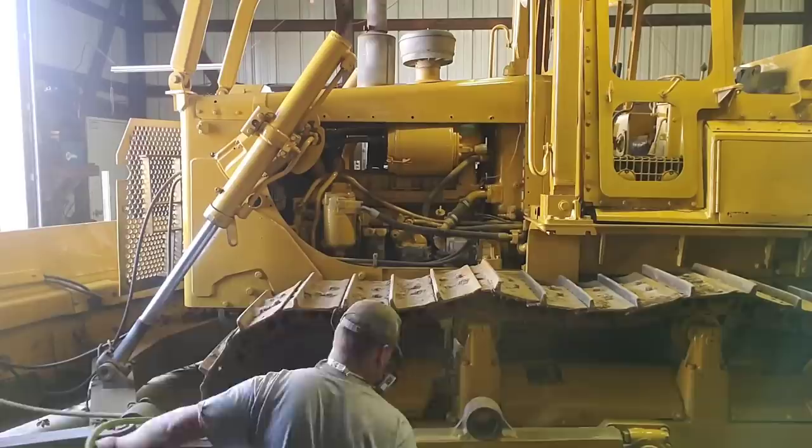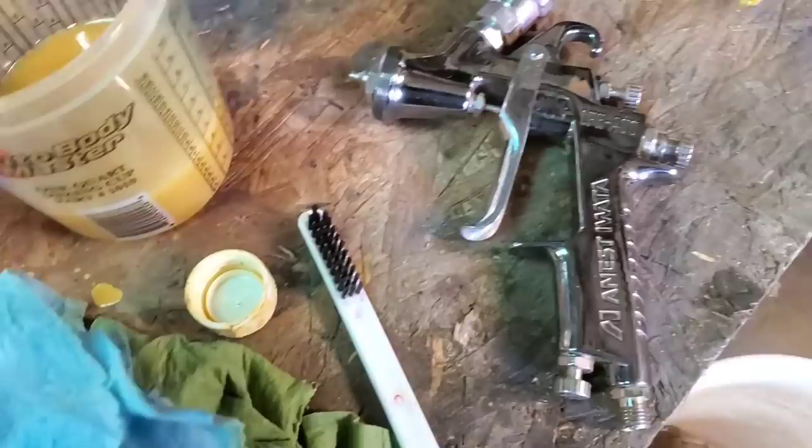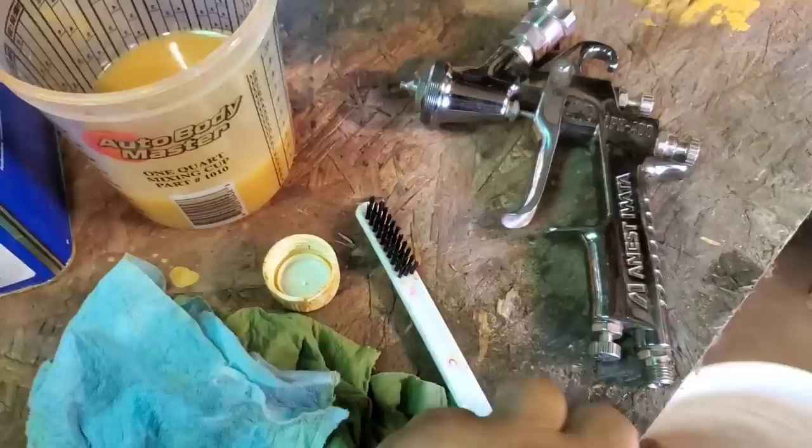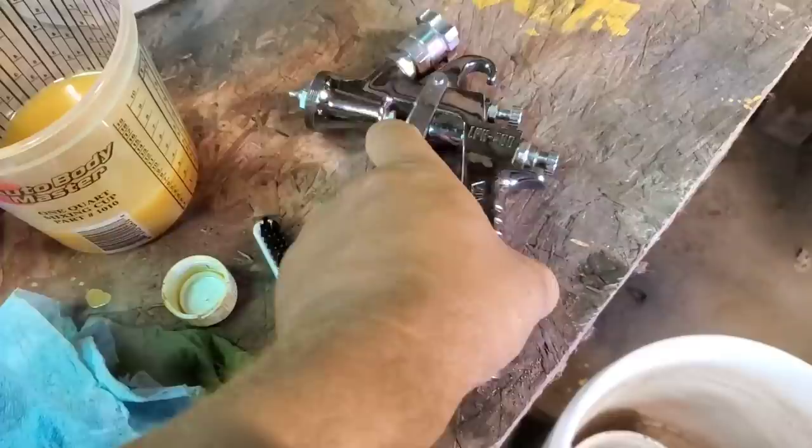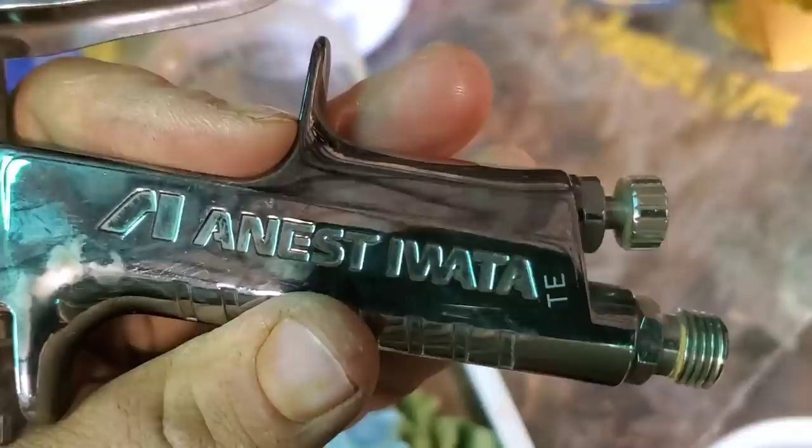So I've been cleaning, taking it all apart. Oh, I still got the tip in there. My little brush. Yeah, these things, I don't remember what that was. 600 bucks, 700? I don't know. But it's like buying a rifle, so you want to make sure it is clean.